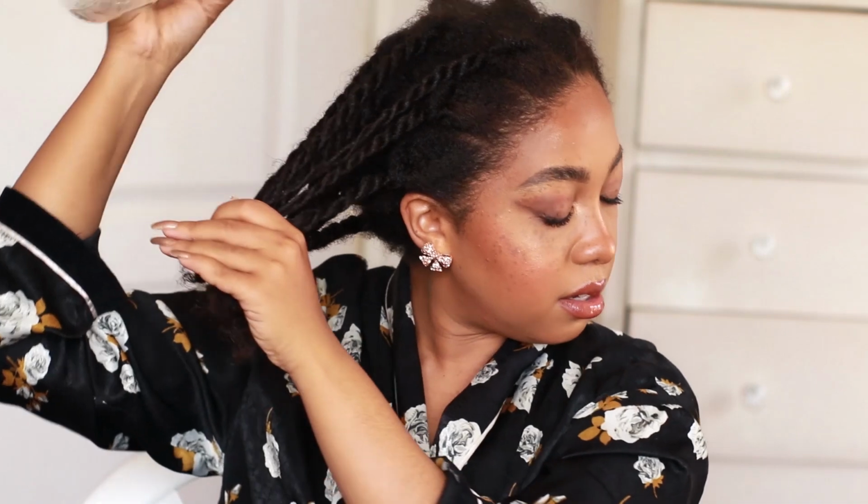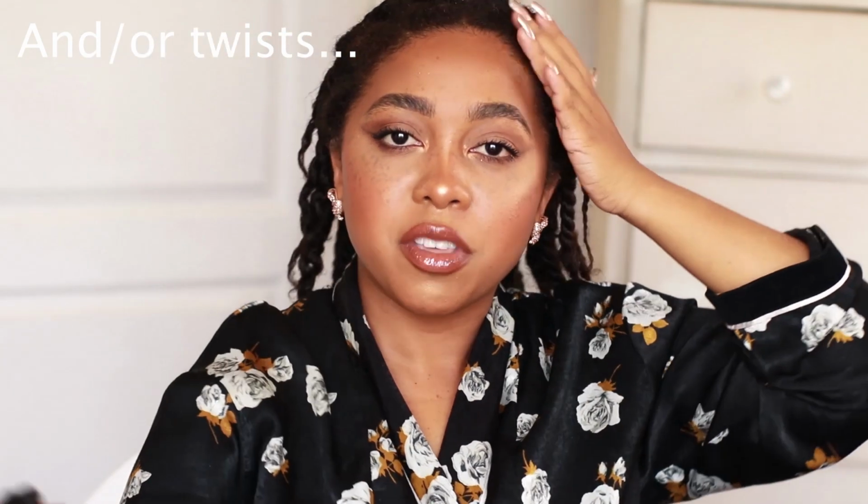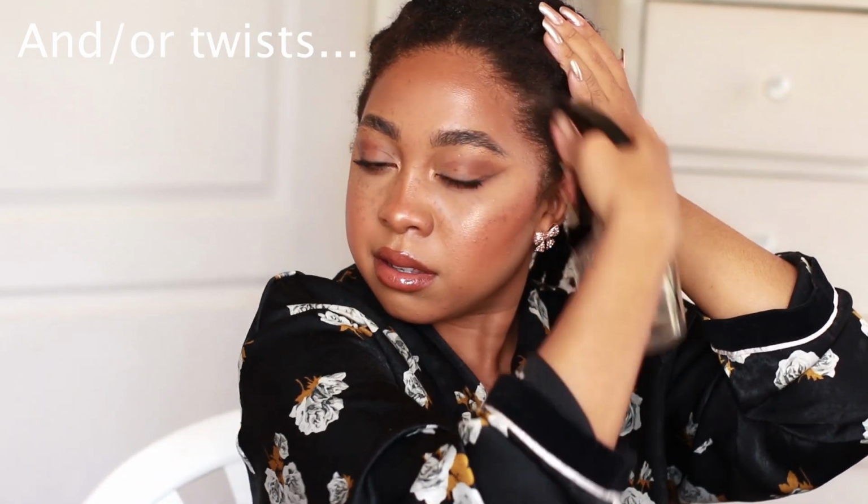Then I spray my ends, and then I do this. So you don't want to make your hair wet, you just want to make the twists damp and moisturized. So if you have like a braid spray or like a leave-in spray, you could use that instead at this point. So I do the same this side. Then when I feel like my braids are saturated enough, I go around the perimeter of my entire hairline.